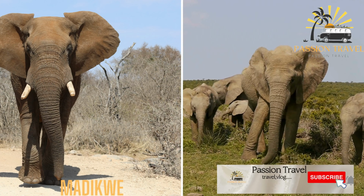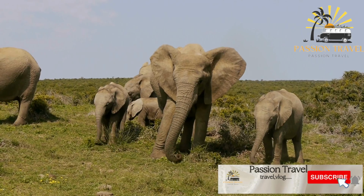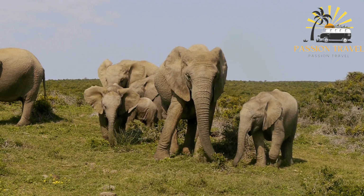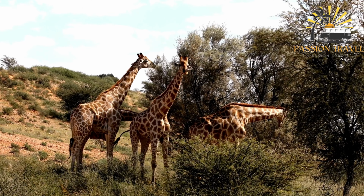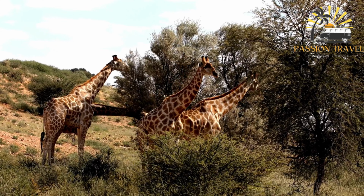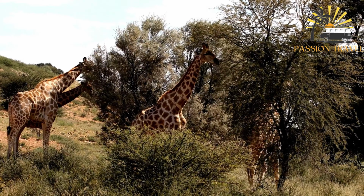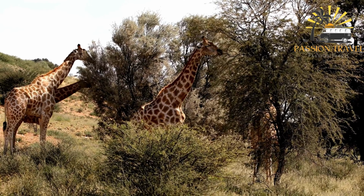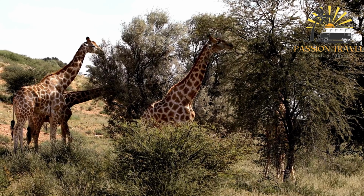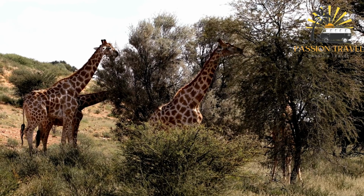Madikwe. Madikwe Game Reserve is a large wildlife reserve located in the North West province of South Africa, near the border with Botswana. Established in 1991, the reserve covers an area of approximately 75,000 hectares and is home to a diverse range of wildlife, including the Big Five, lion, leopard, elephant, buffalo, and rhinoceros, as well as many other species of mammals, birds, reptiles, and insects. Madikwe Game Reserve is known for its conservation efforts and its commitment to sustainable tourism.